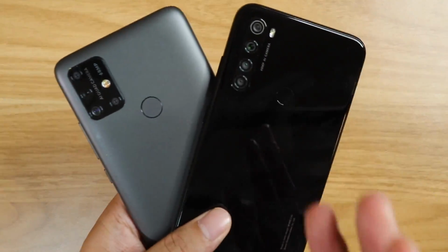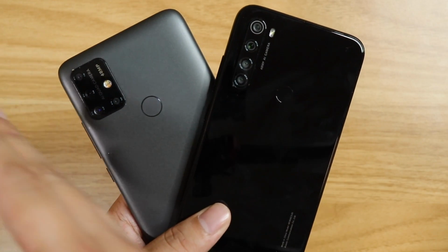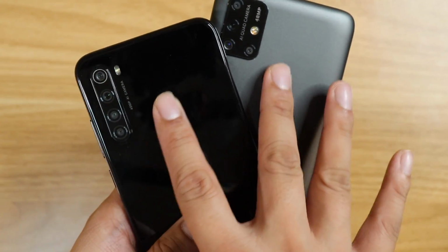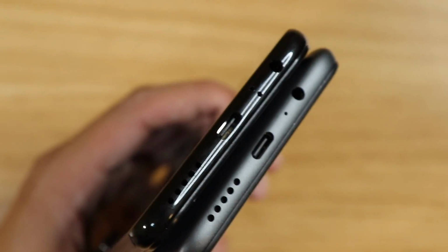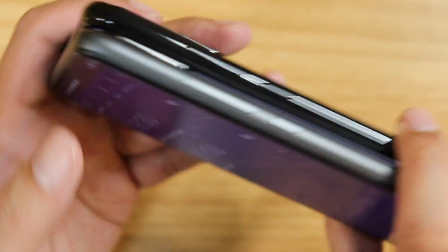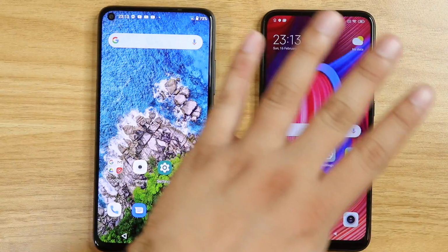Now at the back, they're pretty much similar in terms of the camera and the fingerprint scanner. Both have a 48MP quad camera setup, a physical back fingerprint scanner, they both have USB Type-C, and a headphone jack. Pretty much identical at the sides. Now what about the displays?